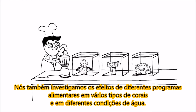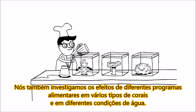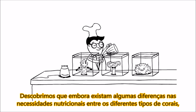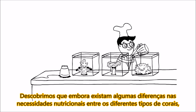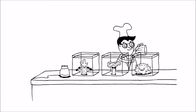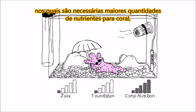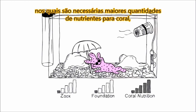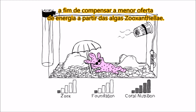We also investigated the effects of different feeding regimes on the various types of corals and water conditions. We discovered that while there are some differences in the nutritional requirements between the different types of corals, the most significant differences were in low algae nutrient systems, where increased amounts of coral nutrients are required to compensate for the lower supply of energy from the Zooxanthellae.